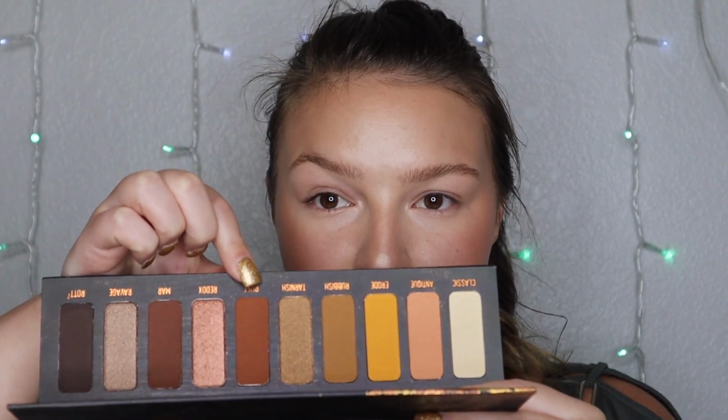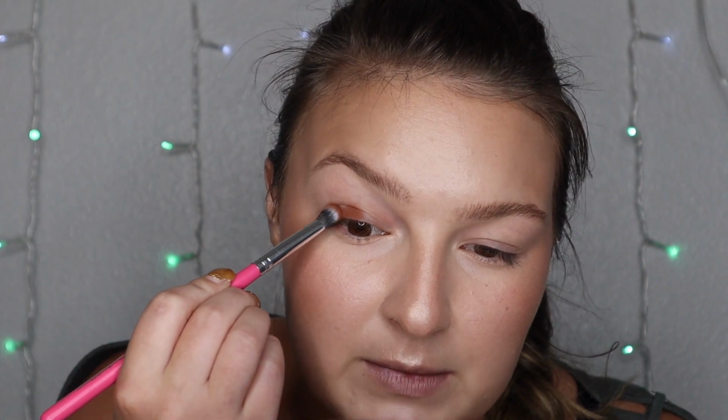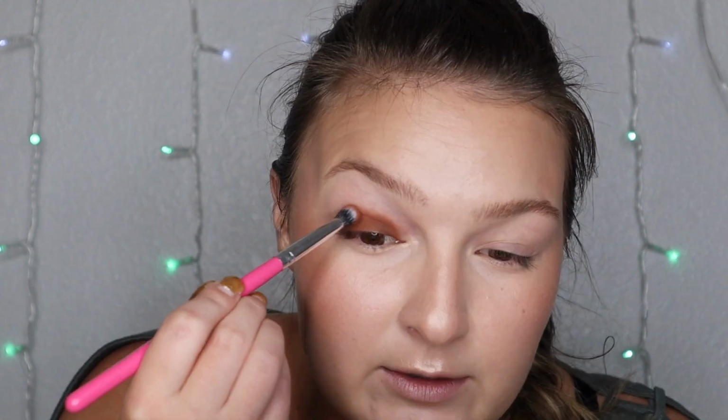So what I'm kind of thinking is to have a more brownish lid and then blend it out with some yellows and have a nice yellow pop of an inner corner. So to begin, I'm gonna go in with this shade, which is called Rust. I am just going to start by packing that color on the lid from the outer corner to the inner corner. Because I have hooded eyes, you can kind of see where my lid flops over. That's as far as I'm taking it. I really only want it on my actual lid space. Now if you don't have hooded eyes, it might be a little bit different for you. Something like this. And it doesn't have to be pretty.